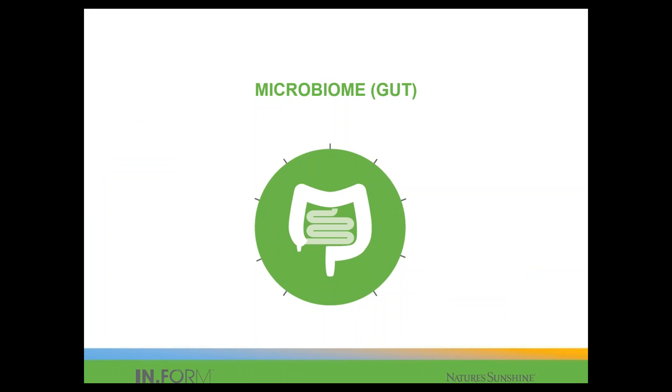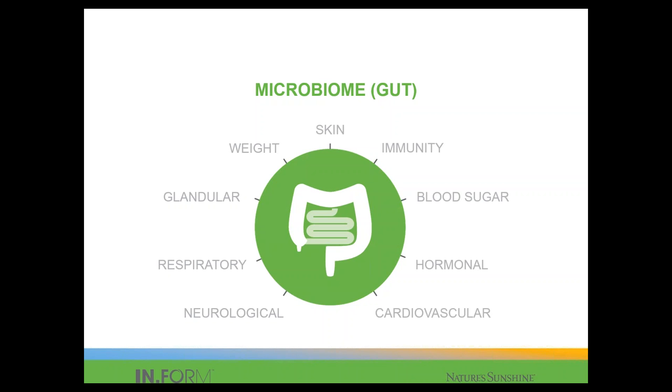When we look at our gut health, what we call the microbiome, and for those of you in Dallas, there was a lot of focus on this, we now realize that our microbiome, those live organisms that live in our digestive system, in our intestines, are connected to us in so many different ways. Going from the neurological system, respiratory, glandular, to our weight control, skin health, immunity, blood sugar, hormonal, cardiovascular, and on and on, the gut influences all of these areas through a number of very complex chemically mediated functions, and affects our health in its entirety.